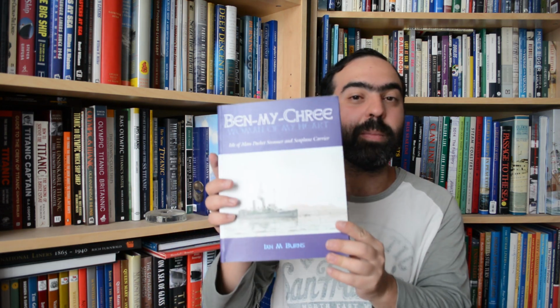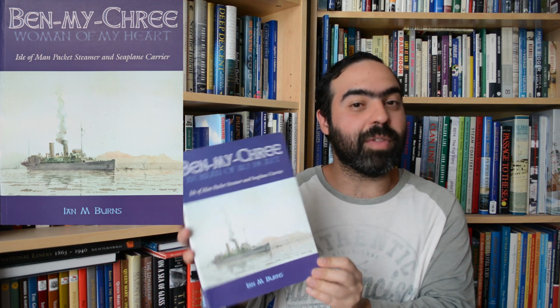Hi everyone, for today's book review we're going to be checking out this book, Ben My Chree, Isle of Man packet steamer and seaplane carrier. And just in case it wasn't clear, Ben My Chree is the name of the ship, and that name translates to Woman of My Heart. This is a superb book covering the life of this fascinating vessel.